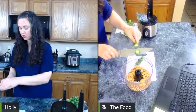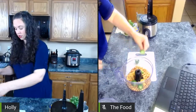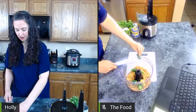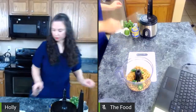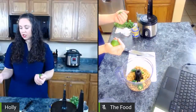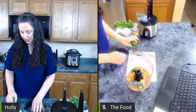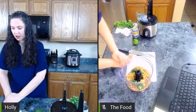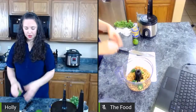And I'm very careful not to touch the inside or the seeds, because I don't need that kind of pain in my life. I'm just going to get this. Okay, and then I am going to squeeze my limes. These limes do not look the best, but they will be okay. And I like to kind of roll them on the counter to kind of loosen them up a bit.